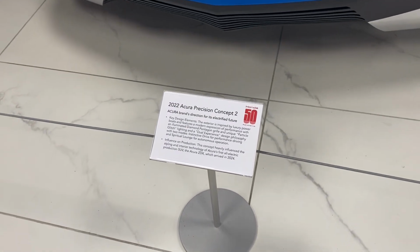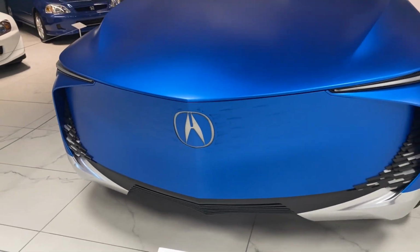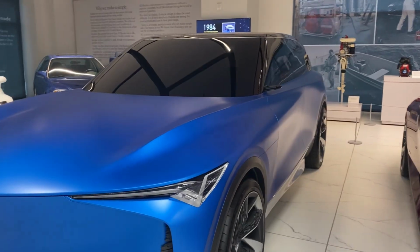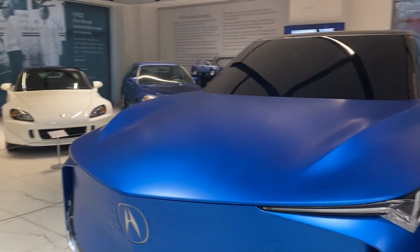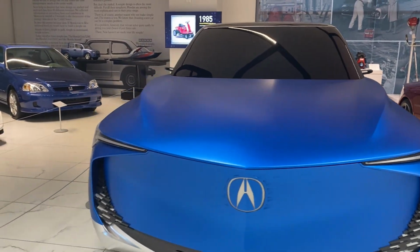Got the 2022 Acura Precision Concept 2, another concept car, interesting looking, very futuristic looking. I think this might be a baseline for an Acura model. I can't really pinpoint it though, but it definitely looks familiar to me.